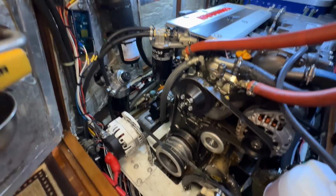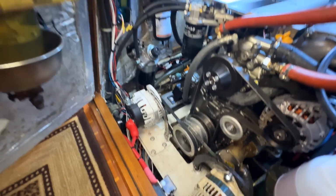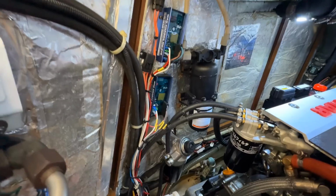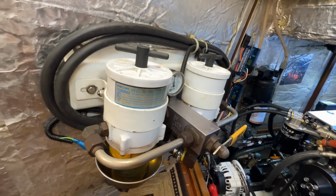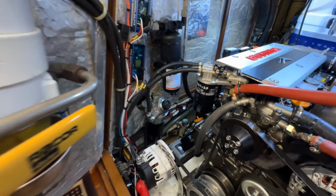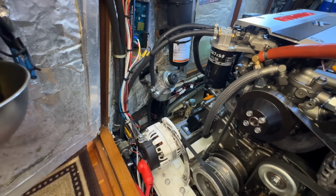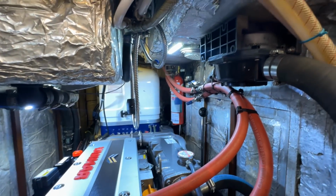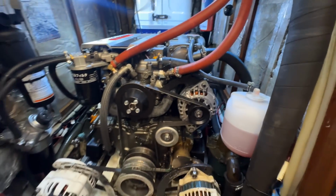And now we've also got all the extra power very well installed. We've got our two Max Charge Duos right there. So those are your Balmar regulators. Our Racor fuel filters are right here. We've got the extra engine filters right there. And of course, new lighting, it's LED. It's really, really well set up.